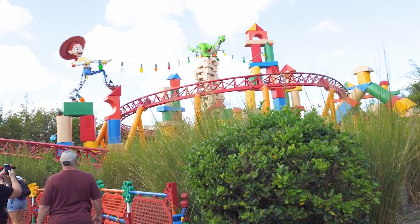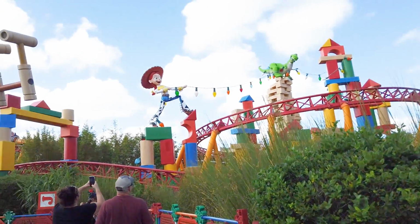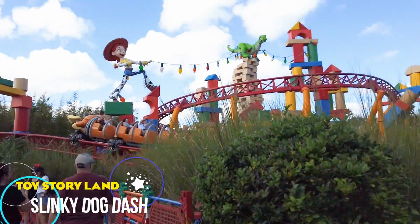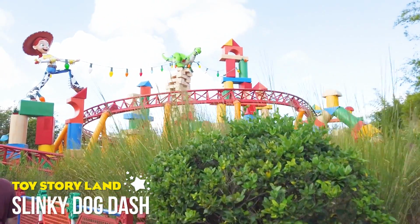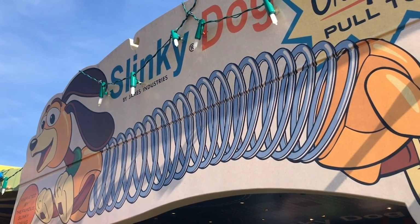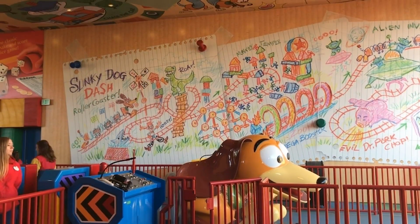Right next to the Rodeo Roundup Barbecue is Slinky Dog Dash. There he goes. He's Slinky Doggin'. He is dashing. Look at him go. I love you, Slinky. So this is a roller coaster where you get to ride on Slinky Dog's back himself. It's Slinky Dog. Can you believe that?